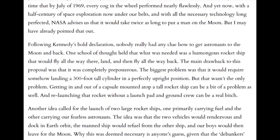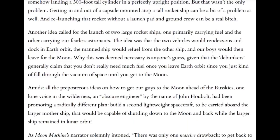But that wasn't the only problem. Getting in and out of a capsule mounted atop such a tall rocket ship can be a bit of a problem as well. As well as relaunching that rocket, without a launch pad and a ground crew.